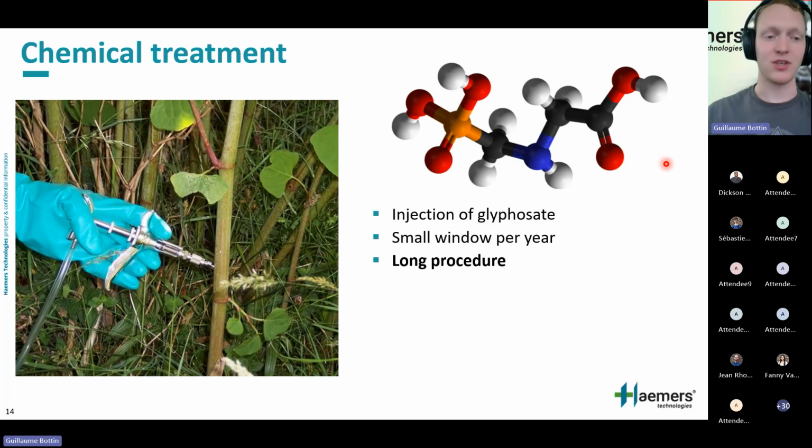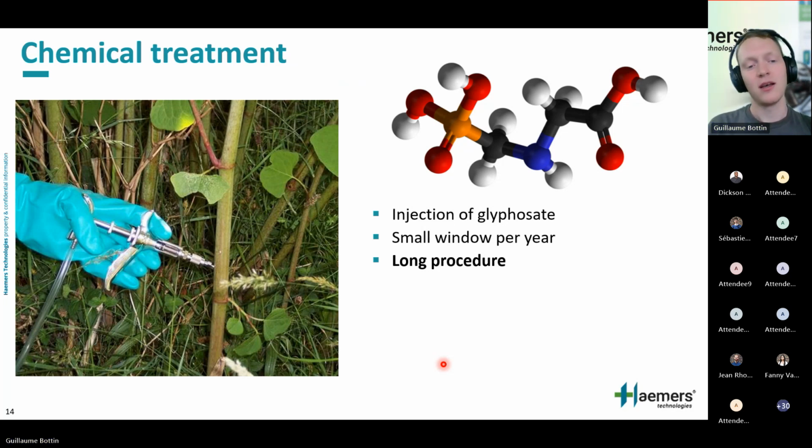And finally, there is a chemical treatment that consists of the injection of glyphosate into the plant. So here you can see how you need to proceed, and you need to come with a needle and inject the glyphosate into each plant individually, at the specific location of the plant.